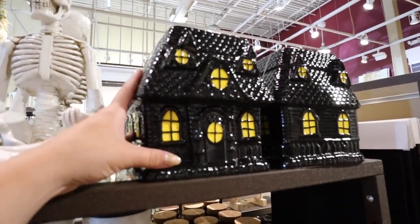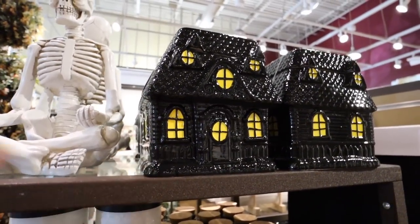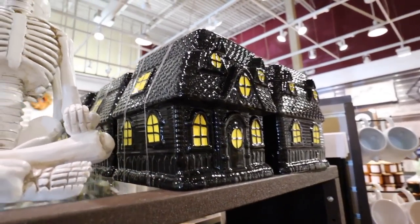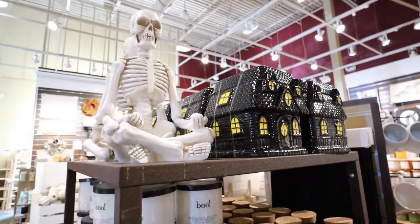Then for a kitchen, they have this really great haunted house cookie jar. It has a lot of details, and I love the bright yellow doors and windows. Just kind of looks like there's light peeking through. This is also a really good size cookie jar, and that is $45. They have a lot of other really fun Halloween serveware that we're gonna look at, but I wanna show you the other decor items first.